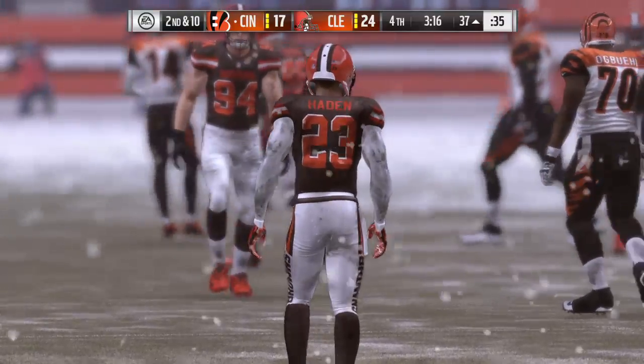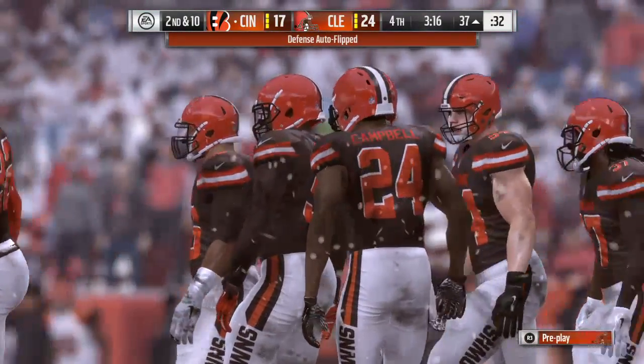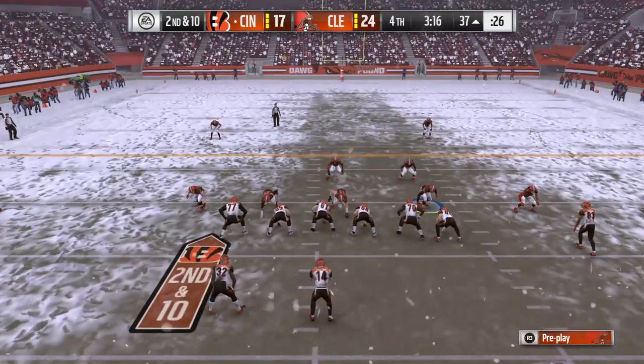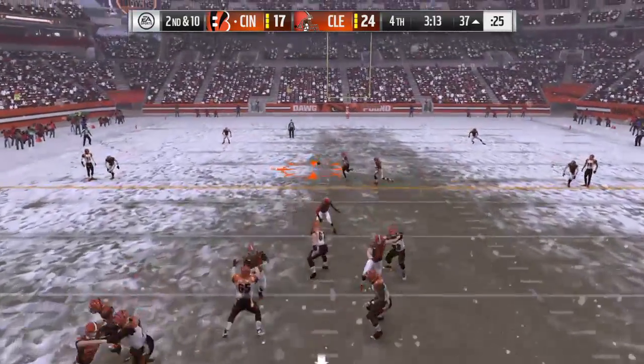Well, any caused incompletion is good for a defense. But when you add to it that you get a little hit on the quarterback, knock him to the ground, make him think a little bit, hopefully knock him off his game, especially in a game of this magnitude, this tight in the 4th quarter, got there pretty good as a defense.